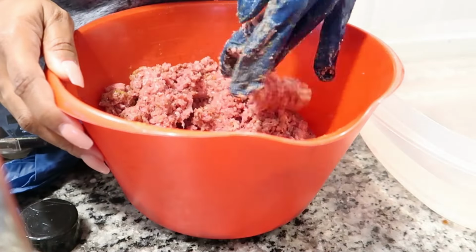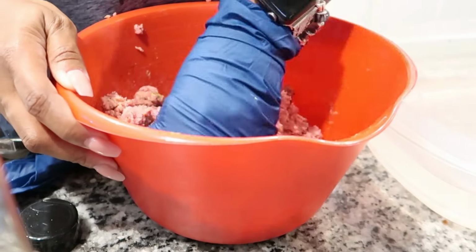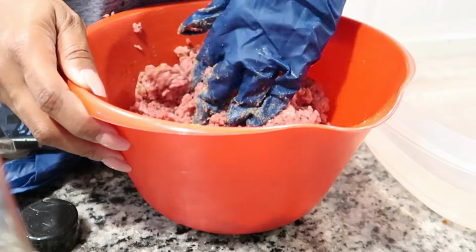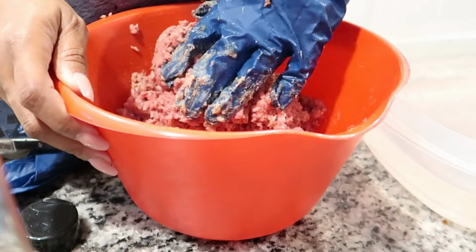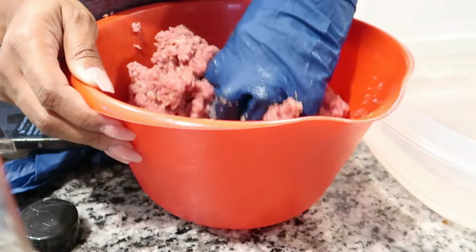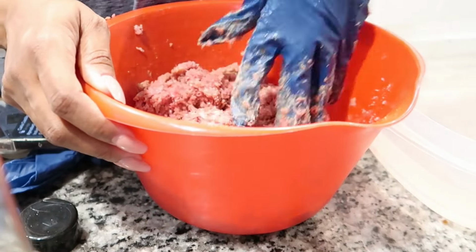Oh, yeah. This smells good. And then I'm going to take these and make them into some balls. And then we are going to smash these, hence smash burgers. We're going to smash these on the griddle.